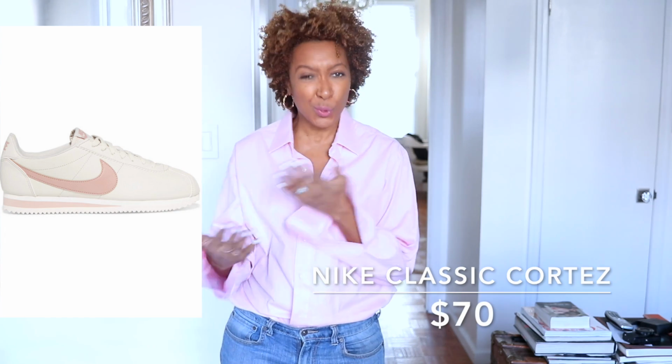I feel like pink for next season has been made into a way that it's not sugary sweet. You're starting to see it, but taken in a masculine or much more contemporary fashion. So i.e. a men's shirt, or look at these Nikes. I saw these old school style Nikes. How much are they? They are $70, which I think is a really good price point. Very, very classic looking. Good update to your sneaker wardrobe. Actually thinking about getting them, so I don't know.